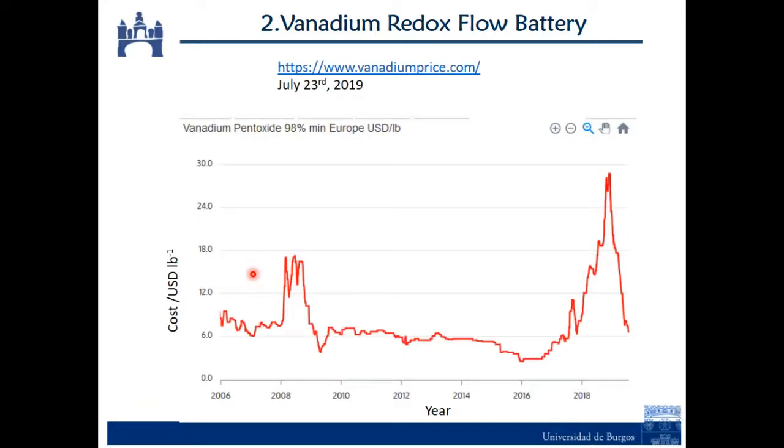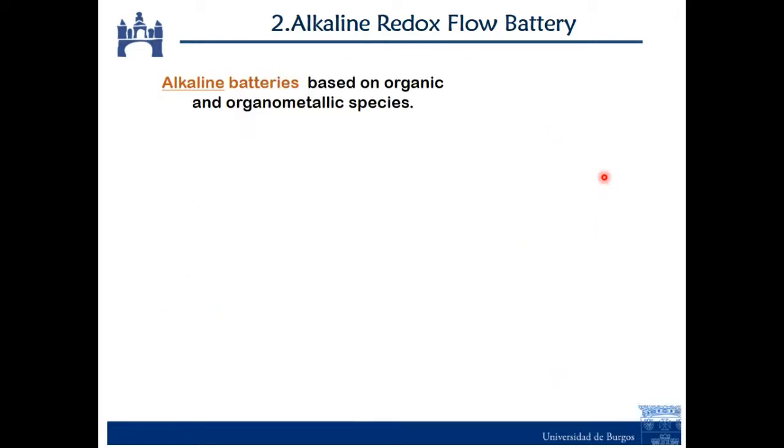I think here is basically shows the evolution of the cost of vanadium in recent years. And actually I experienced this spike, as you can see, in around 2018. There was a rapid increase in the cost of vanadium. So basically it increased by, let's say, 4 times in less than 1 year. So you can understand that our industrial partners were very nervous at this point, and they were very keen to look for alternatives to vanadium.